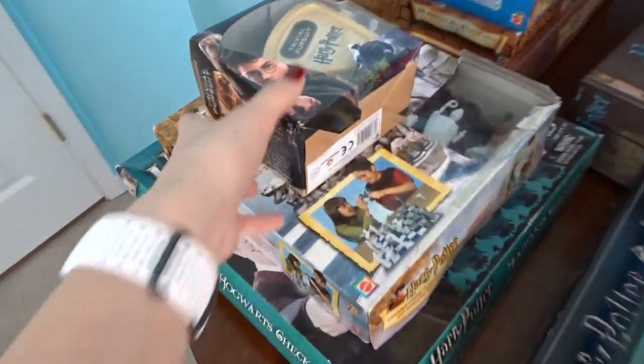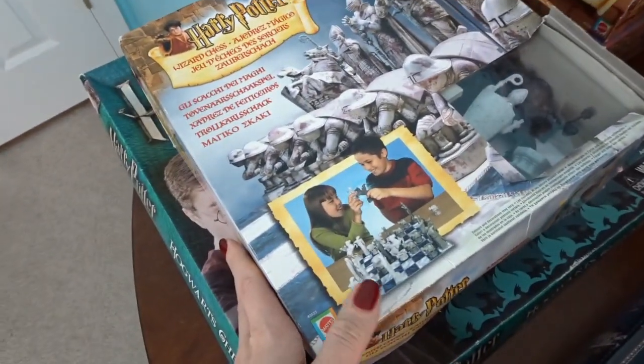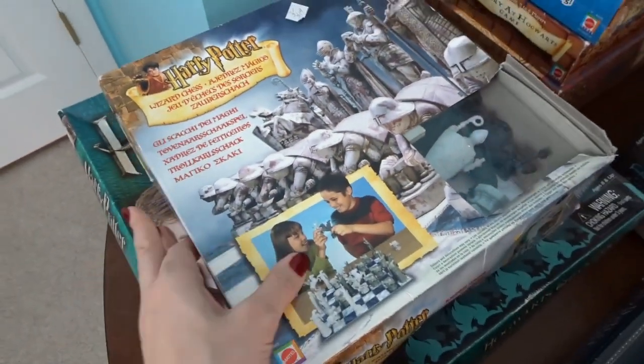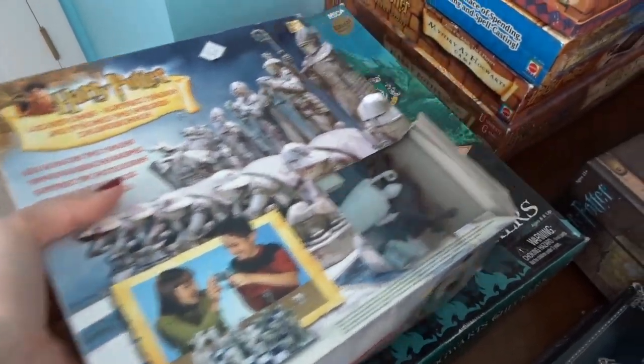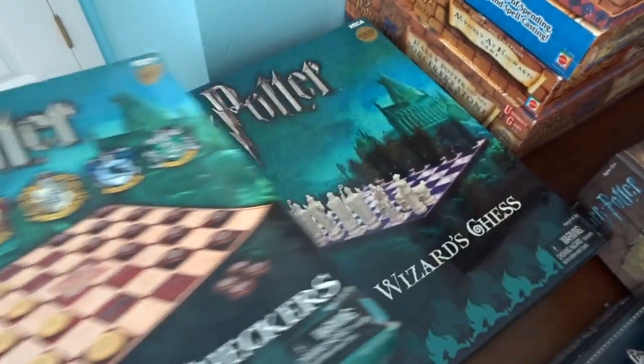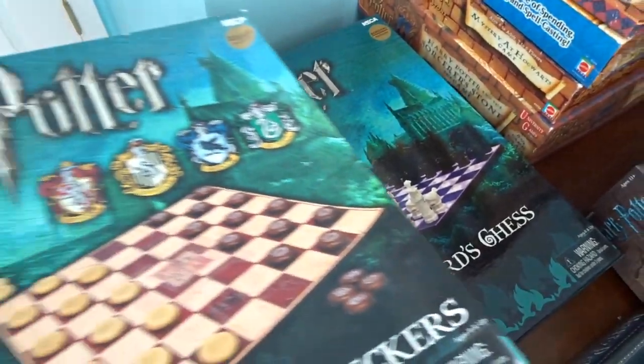I also have a Harry Potter Trivial Pursuit and Wizard's Chest. This is some kind of thrift store find. And then I have another, and these boxes, as you can tell, have seen better days. Some of these are very old. But I've got a Hogwarts Checkers and then a Wizard's Chess game down there as well.